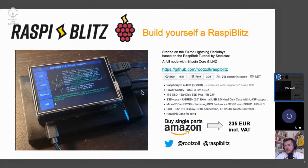From its base, it's a Bitcoin Core running there, and an LND, that's the implementation of Lightning the Raspiblitz is using.